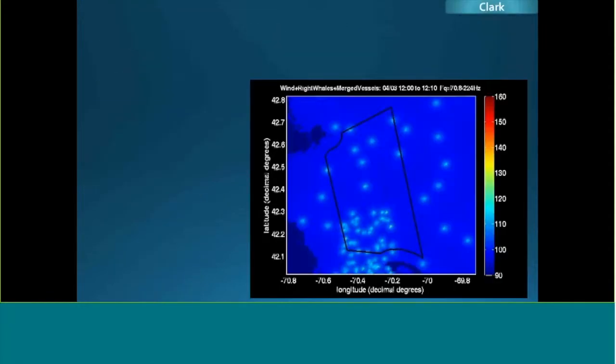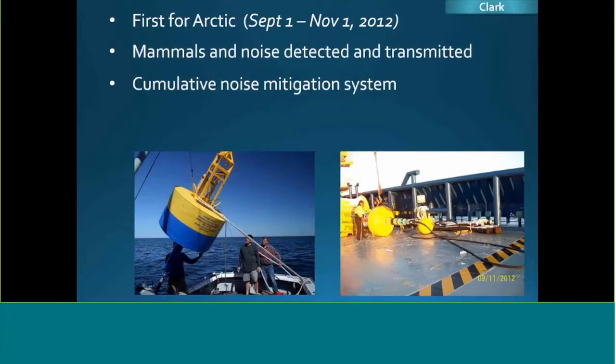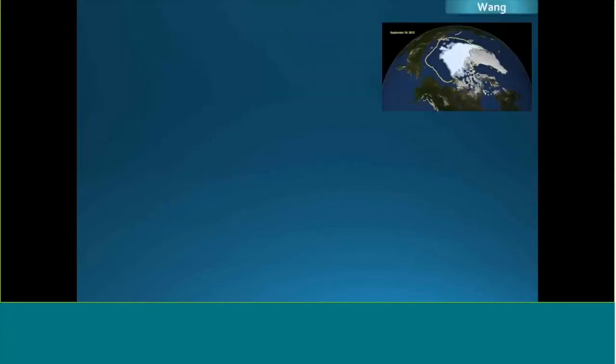Getting on to anthropogenic impacts. So Chris Clark is still working on his noise model for the Chukchi Sea. He has already determined current ambient noise levels and been able to compare that with things like wind speed to be able to predict future levels. They did deploy their auto detection buoy in the fall of 2012, and mammals and noise were detected. And our hope with this is that it can be used as a system to mitigate cumulative noise impacts in the future if industry ever ramps back up again.